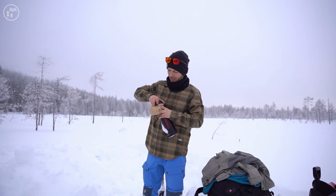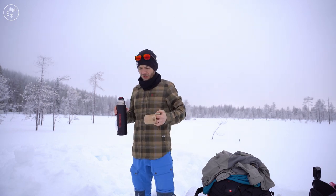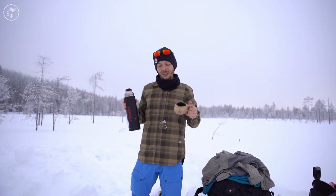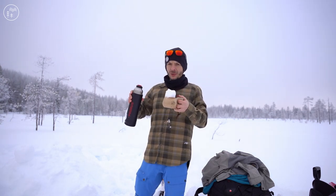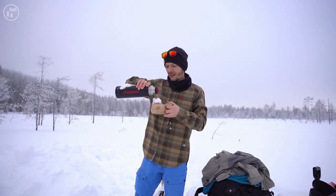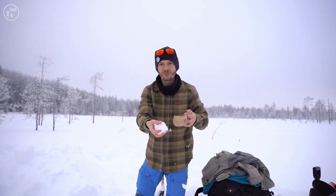It's getting hot. Hydration is the most common thing that people underestimate during the winter, because they think they won't be sweating this much. So the way I prefer my tea is with my kuksa. I take some snow like this. So my tea is too hot, and that's why I cool it down so I can drink faster. Make sure you don't pick from the yellow snow.